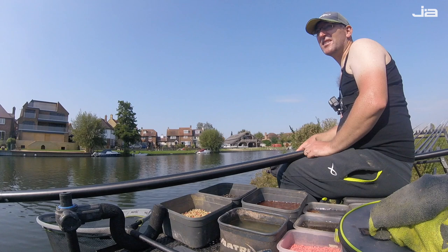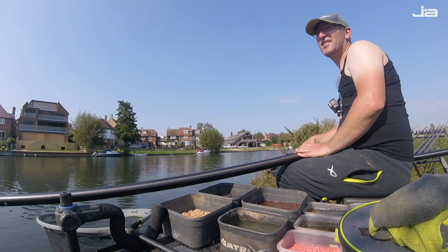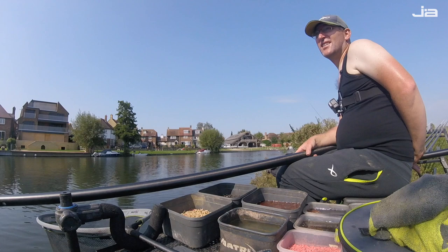Well, this is a disappointing start, anyway. Yeah, we'll give it. There's an odd tench here as well. I've seen tench at Abingdon before, so all sorts could come down that side. Come on.